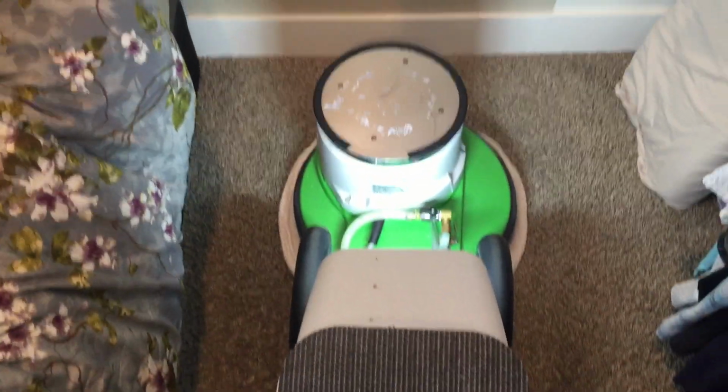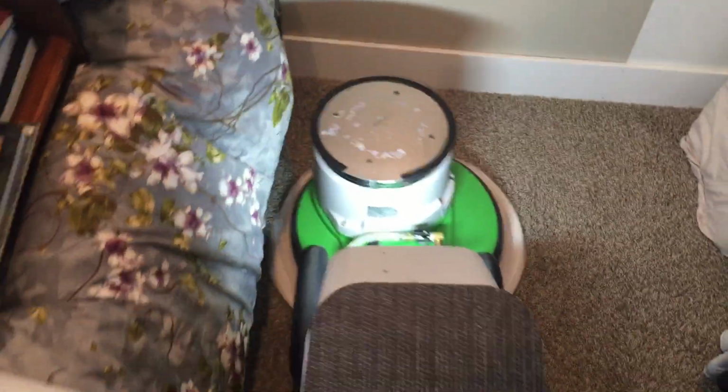Pull my wire a little bit here. Nearly done the cleaning part here. After I finish this, then I will clean the steps, and then I'll vacuum everything all over again. Oh, sorry about that. Had to move a piece of clothing hanging down there.